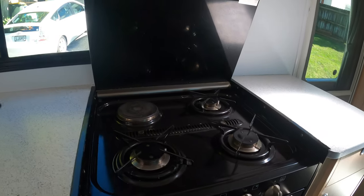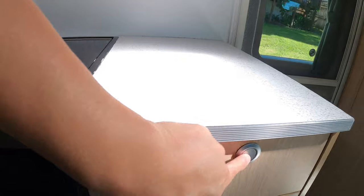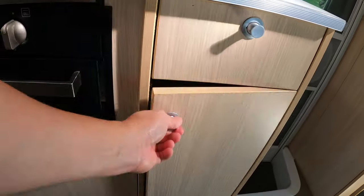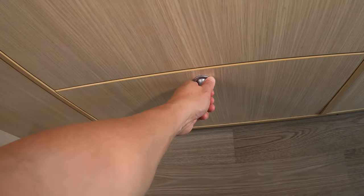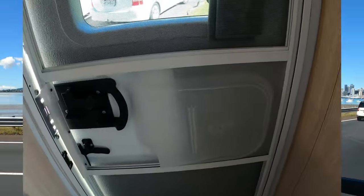Beddings are also included, but we told them to remove them because we are using our own beddings. That's why there are no beddings included here. There are also many storage spaces inside the camper van and at the side, and a bike rack at the back. So there you go. Now, time to load our own stuff.